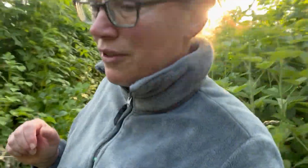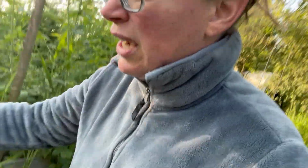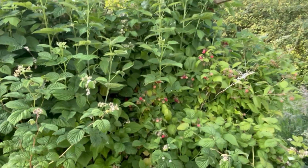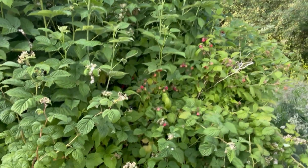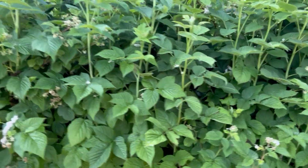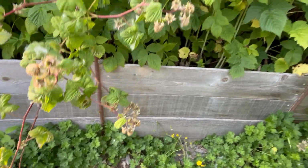I have another bed at the front. This is the mixed ones. I got these as starts from a couple of friends. And sorry, they're out of control too. And I'm learning a lot about trellising and how important it is. Earlier, I didn't realize they would get so big so fast. So I'm a little bit drowning in raspberries, which isn't the world's worst problem, but just look how many raspberries they put up.